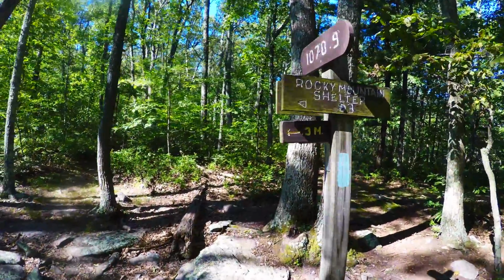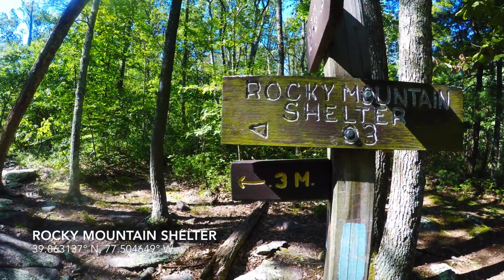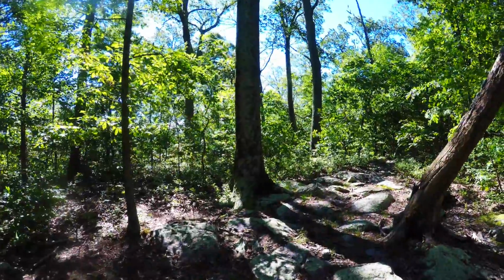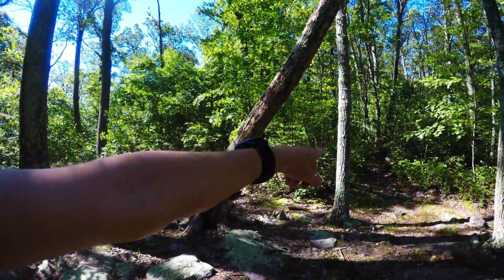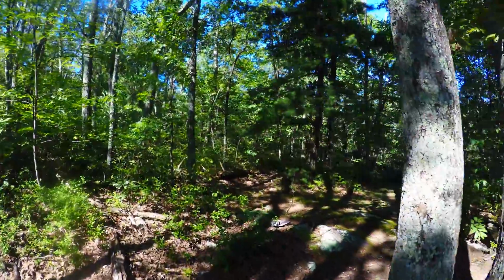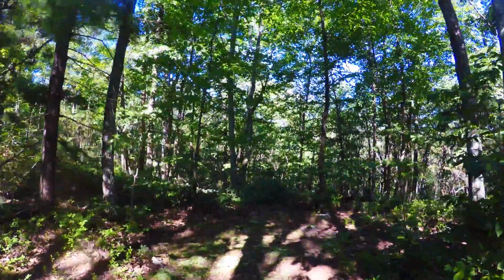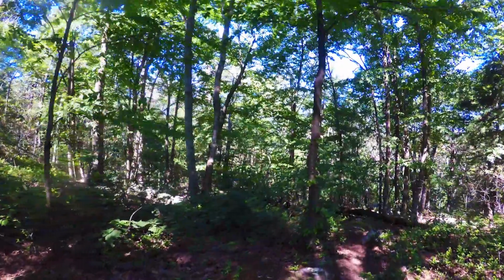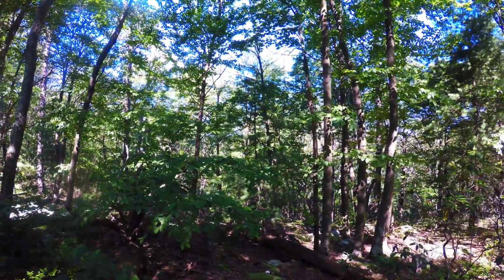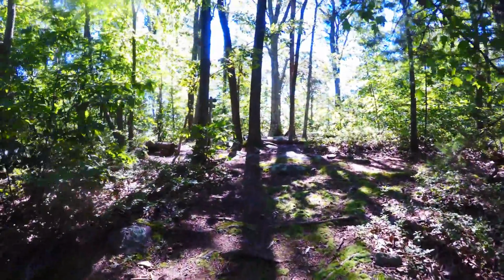Alrighty, here we are at the Rocky Mountain Shelter, which is a little bit off trail. That way, and I believe the main Appalachian Trail continues this way. Not sure what's over here. It looks like some kind of clearing here. I don't know if this goes anywhere. I guess it doesn't. I don't know. It looks like this should be something, but I guess it's not. Oh well.